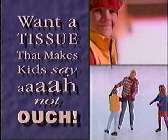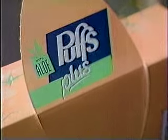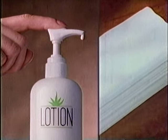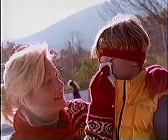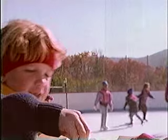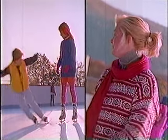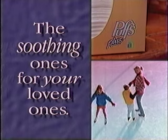Don't you want a tissue that makes kids say, ah, not ouch? Ow, Mom. I hate the way ordinary tissues hurt them. No! That's why there's Puffs Plus. It's got moisturizing lotion with soothing aloe. It's got lotion in it? Wow. That's why I feel so nice. See? It's soft. It's got lotion. My kids will love it. Thanks, Mom. Because when they feel better, I feel better. Puffs Plus, the soothing ones for your loved ones.